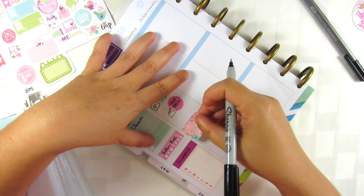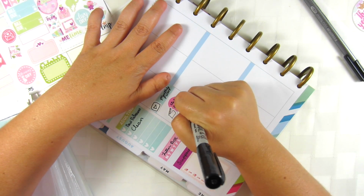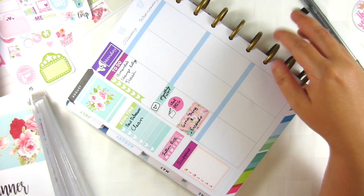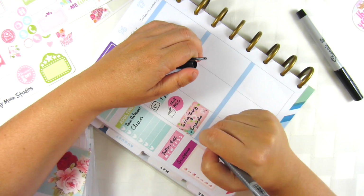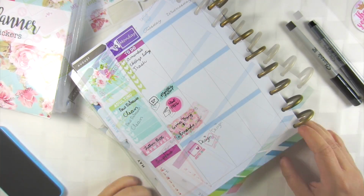And this is actually just a little bit later. I had to pause to do some other stuff, and I am just filling in that I have some stuff to do with my grandma, and then I needed to design for the day, and I left some room at the bottom.